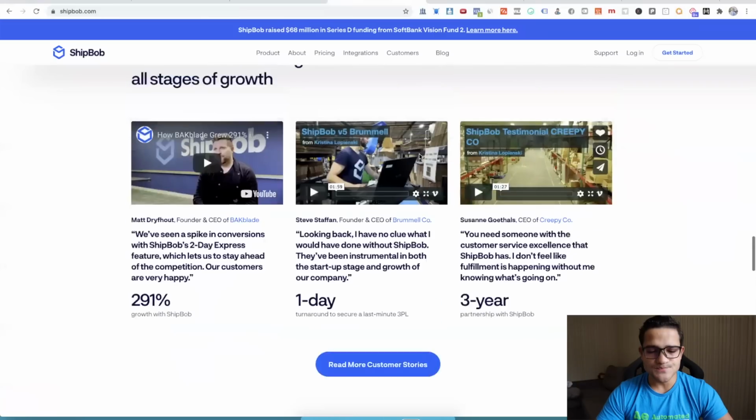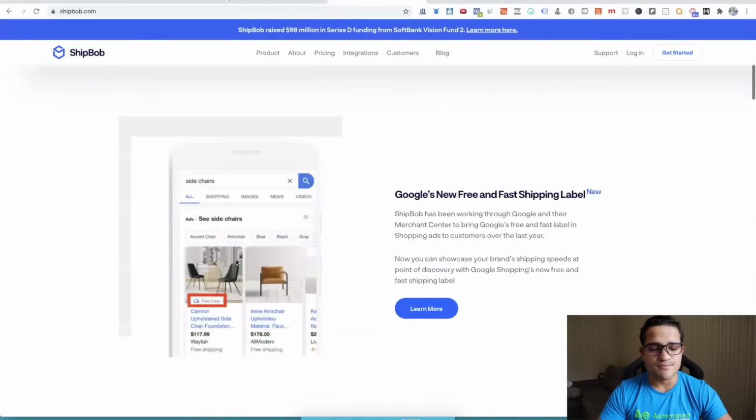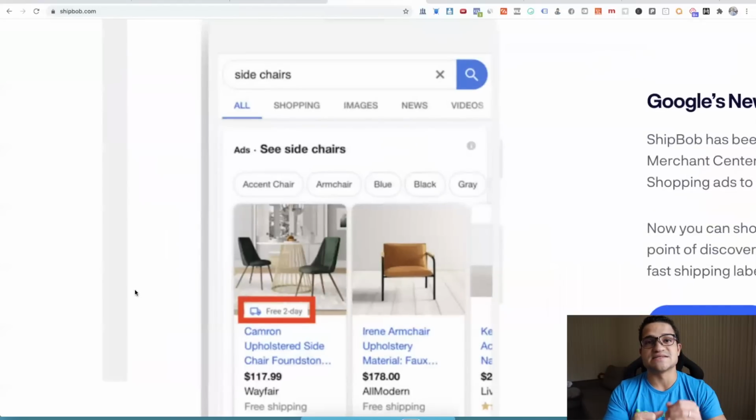Now, what they do is they basically ship your products in about 2 to 3 days directly from their warehouse. So you send them the products directly to their warehouse, they store them there, and then they ship them to your customers. As you can see, in many of these instances, people will look for the faster shipping option, the easier shipping option, the thing that's going to get them the product the fastest to their door.